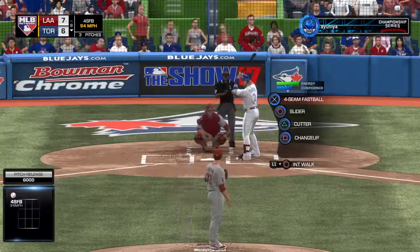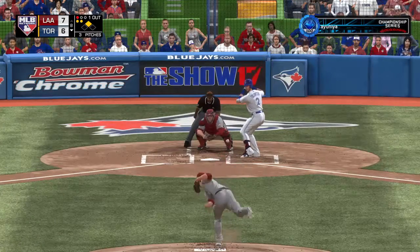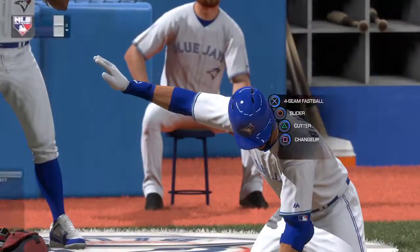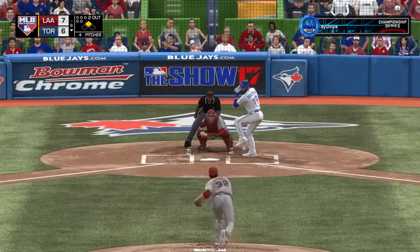Off the plate at 94, 1-2. Hey, not a bad pitch right there on 0-2, a fastball. And I think as a hitter right now, you have to continue to go up there looking to hit off the fastball. So we got him looking there. Troy Tulowitzki goes down for out number 2 in the bottom half.